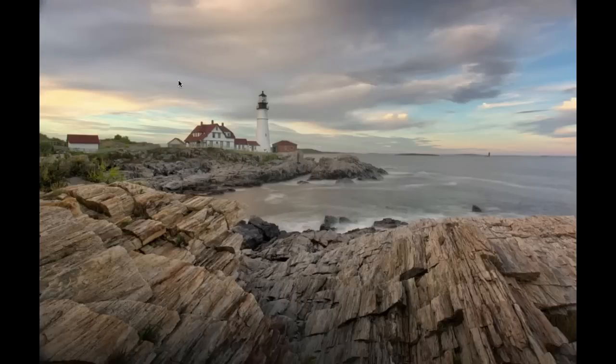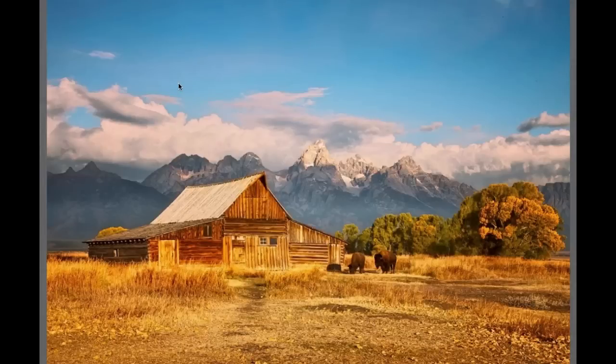This is another iconic scene, as many of you may recognize, what's referred to as Moulton's Barn in Jackson Hole, Wyoming. It's a favorite place of mine. Photography there is just fabulous. This was taken in the fall a couple years ago, and a little funny story about this particular image. We had gotten up before sunrise. We got to this location in the dark because we wanted to photograph this barn in early morning light, right as the sun was coming up.